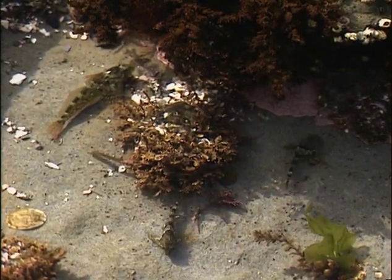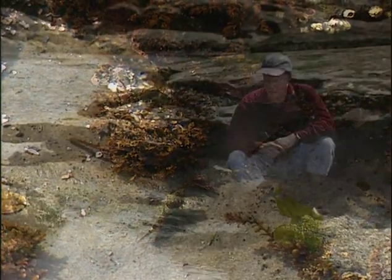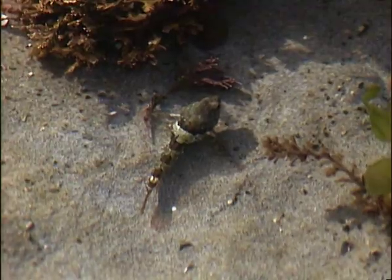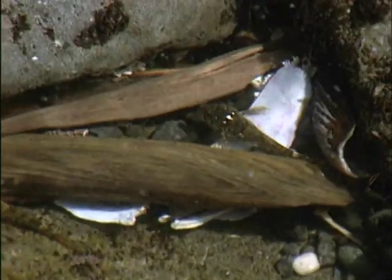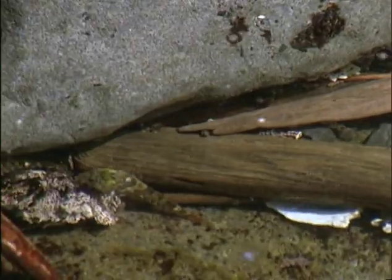Well, you're probably wondering why I haven't mentioned these little fishes yet. The reason is they're too obvious. I wanted you to look at the other things first. These fishes, well, all the ones I've seen have been little tide pool sculpins. And they really like tide pools. Now, they're called sculpins because they're always sculping around on the bottom, if you know what I mean.